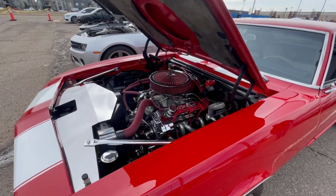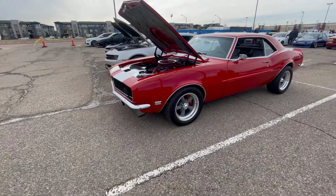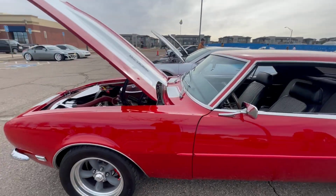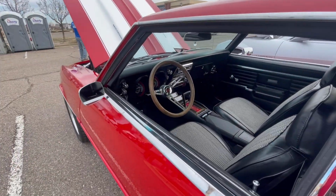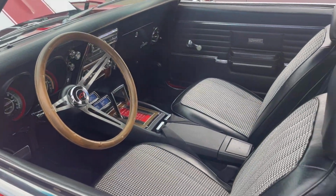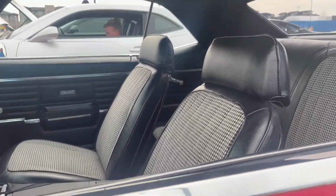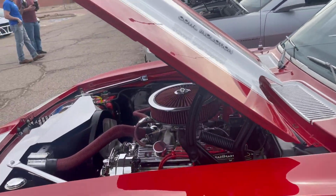Damn. Another dream car. Like a 67, 69 Camaro, I think. Look at that, little lever. Interior is so nice. Look at the door panels. Jeez. Like cow edition.